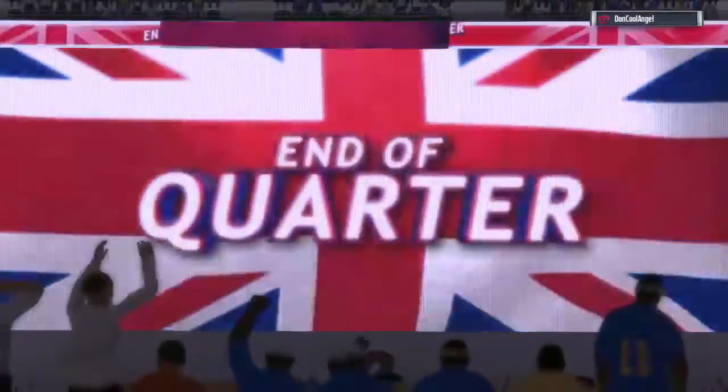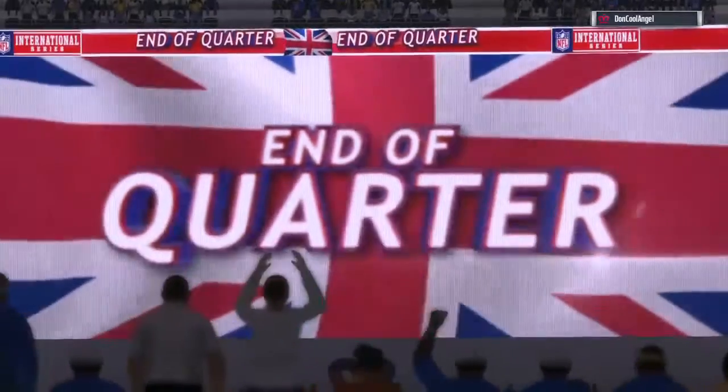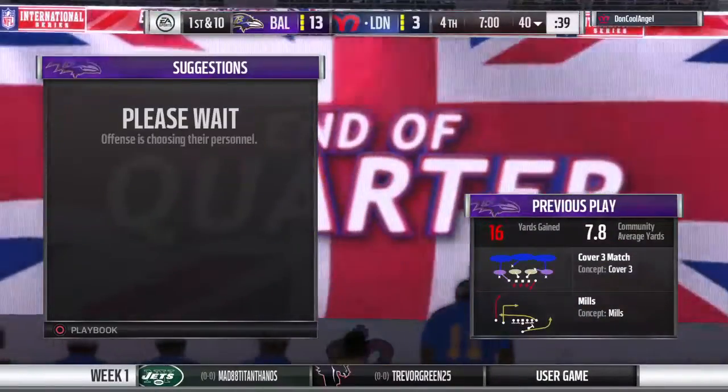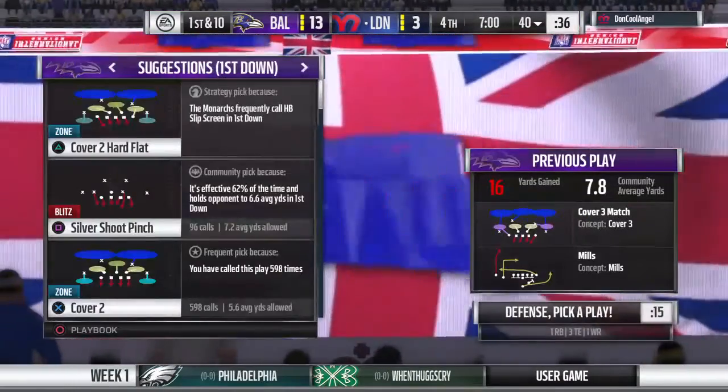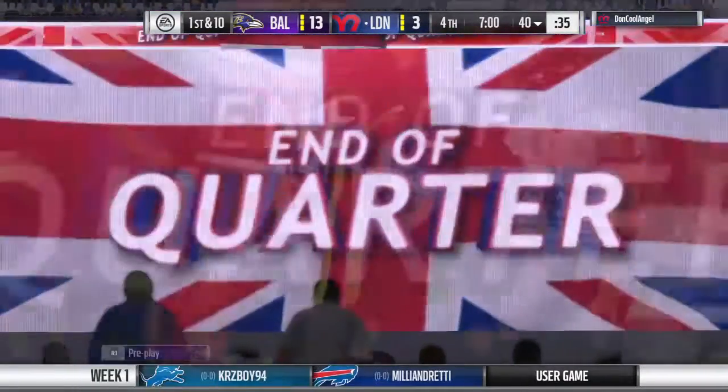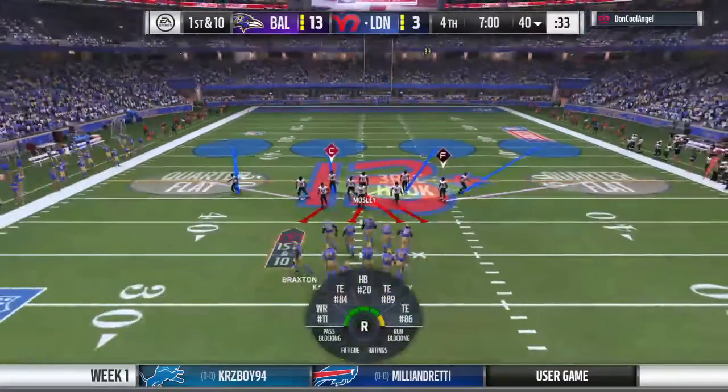Welcome back now here in London, as it looks like we are just about set and ready to begin with the 4th. And the offense lining up 1st and 10.